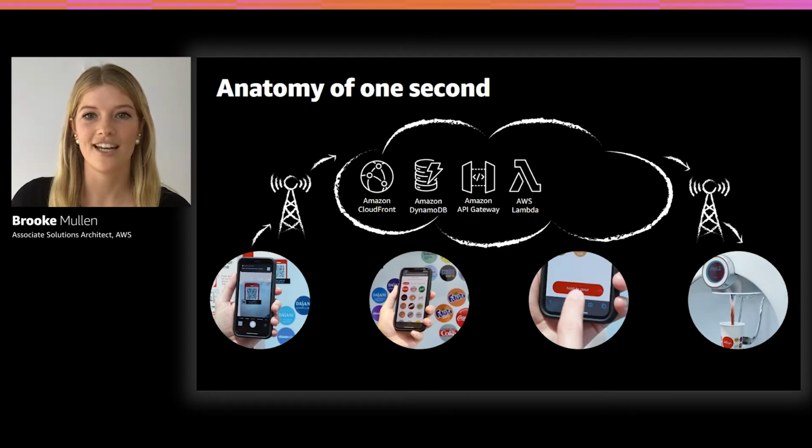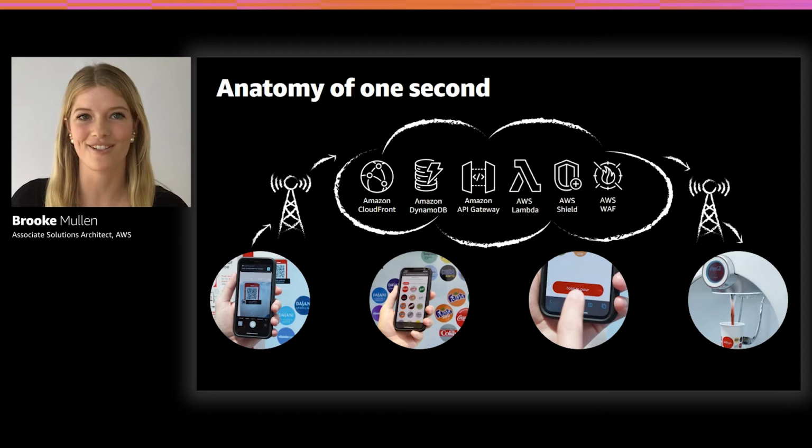For security, Touchless uses AWS Shield Advanced and AWS Web Application Firewall, or WAF. Shield Advanced provides managed denial of service protection, while WAF protects against common web exploits. The result of all of this is a fast, scalable, and secure experience for all Touchless users.